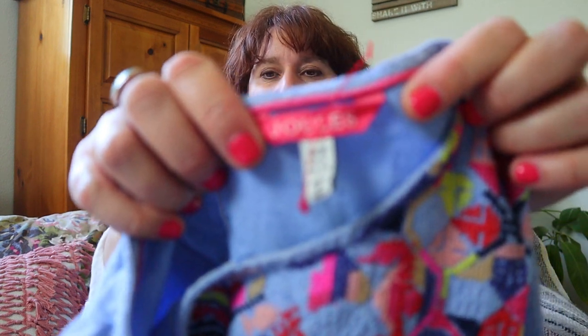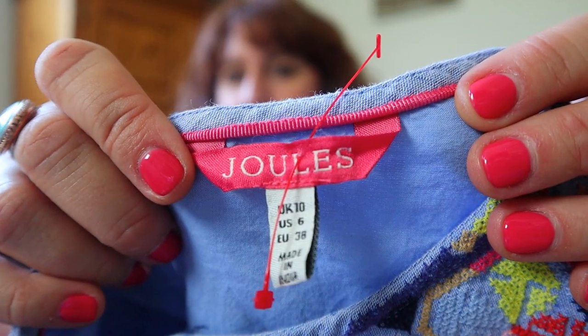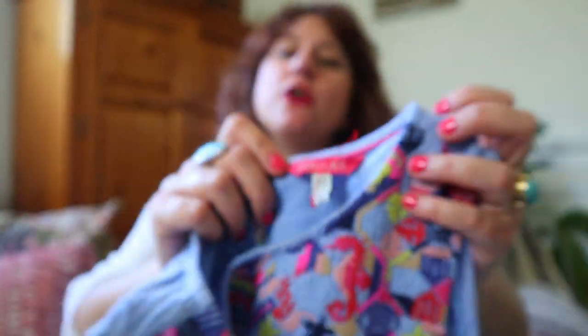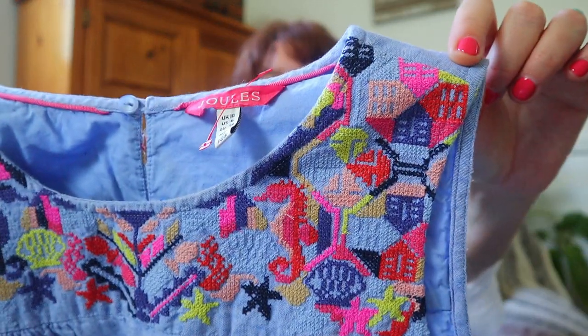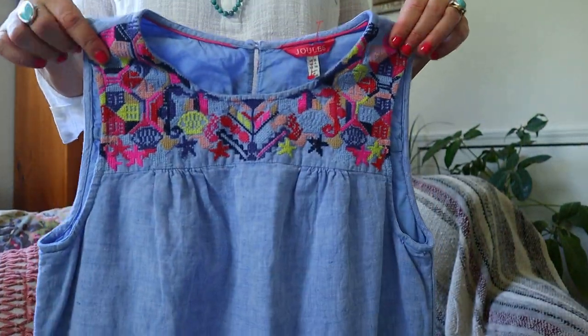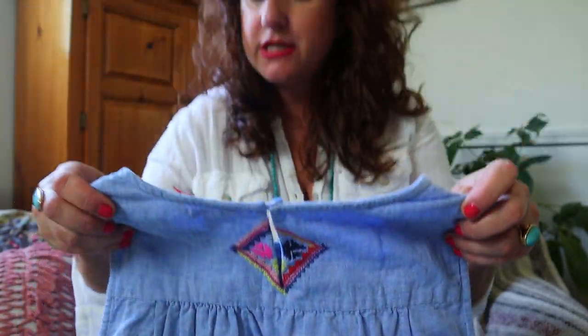Okay, this is another thing I bought for style, but I liked the tag. Jewels, J-O-U-L-E-S. I liked that the tag also had Euro sizing. That's sometimes a good size. Again, heavily embroidered neckline, lightweight denim. This is just a classic tunic shift dress with lots of embroidery details. I will not fit in this dress. It's a US size 6. It looks brand new, so that's gonna do well.